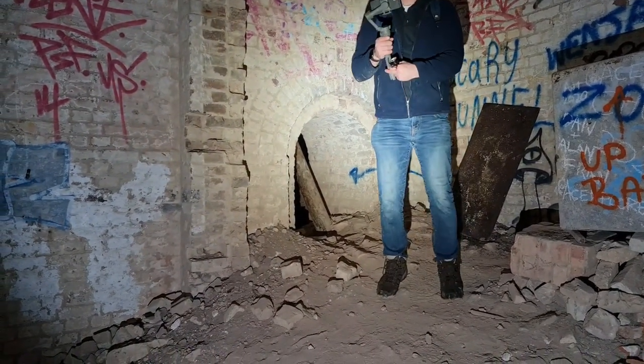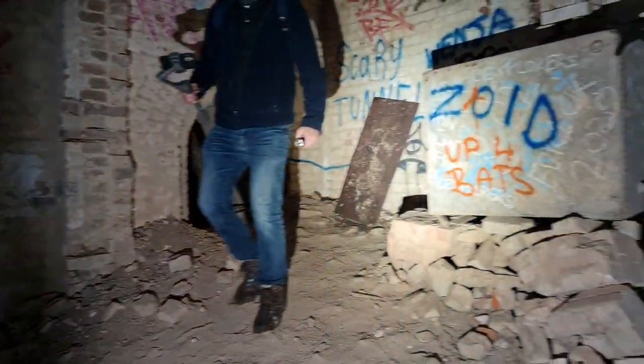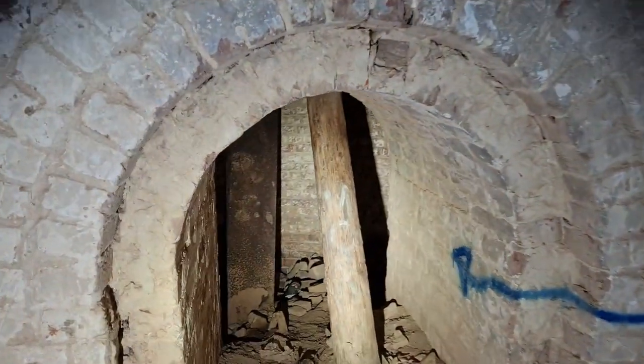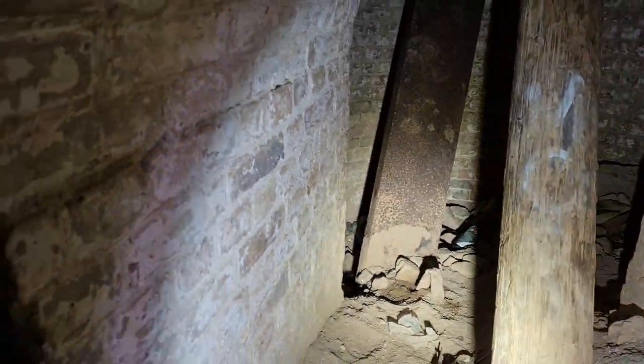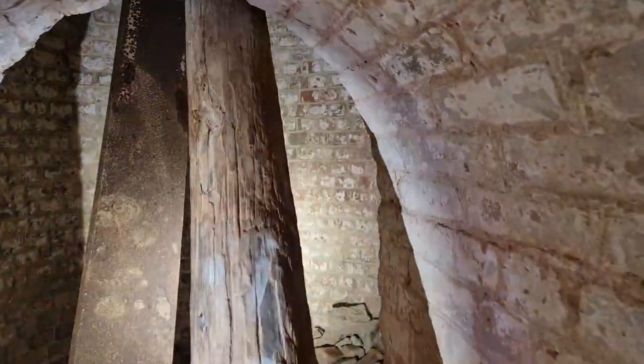So I presume we're going through there. No, it just goes up. There, that's just a shaft going up. Whether or not it was a well or something at one point. Oh, I see what you mean. I'm going to have a look inside there. It's quite impressive when you look up. But there's quite a few shafts like this in and around Dover.